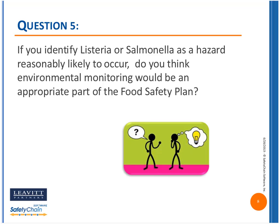I absolutely think that if you have, especially a ready-to-eat facility, you identify Listeria in a wet facility or Salmonella in a dry facility as a hazard that's reasonably likely to occur, you need to use sanitation preventive controls, especially of those product contact surfaces, looking at insanitary objects, the ability to cross-contaminate. I absolutely think that environmental monitoring for those pathogens is a component of that food safety plan to verify that sanitation that's occurring that should reduce or eliminate these pathogens, which we know can take residence in facilities.